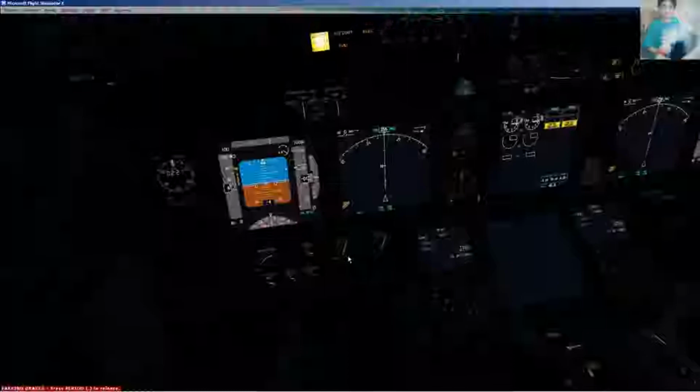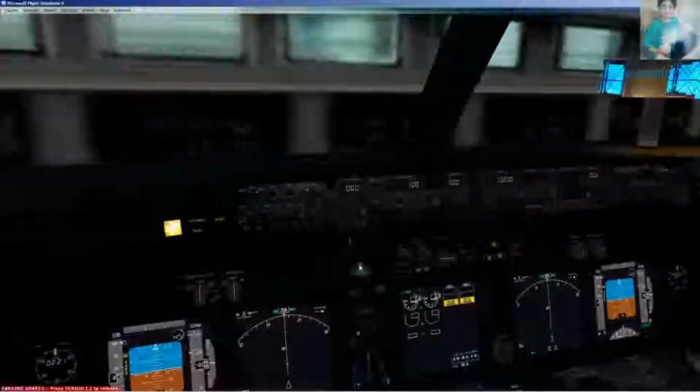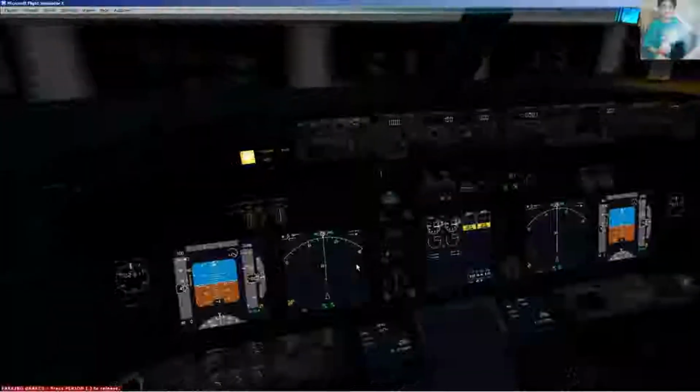We actually could get some background lighting. Maybe just a little bit. There we go. Yeah, that'll work. A little bit of background lighting. We don't want to ruin our night vision. If we have too much white light in the cockpit, you basically will ruin your vision outside. Won't be able to see as much. Although in the simulator, it's probably not a big deal.